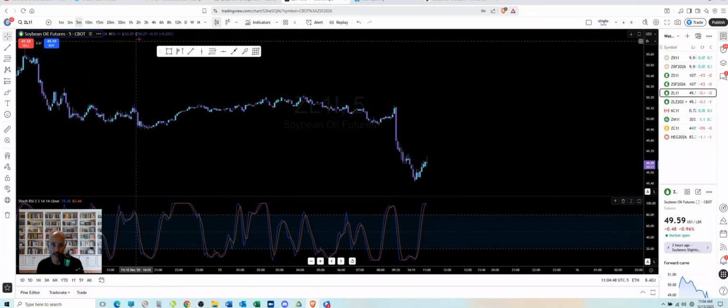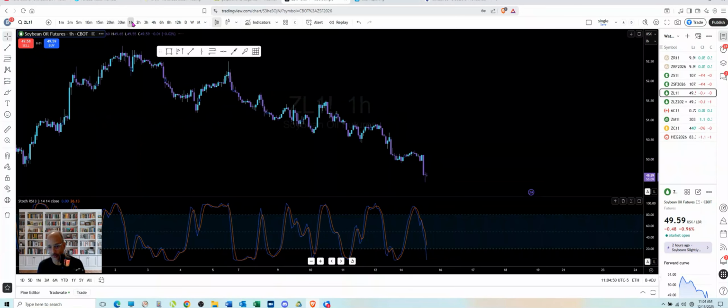Okay, and it's pretty much the same story for soybean oil. This was the other one. You can see right at the open, this is the hourly chart, we spiked down at the open, and then we basically made that one run down and then stopped. And since then we've had these two basically little doji candles.